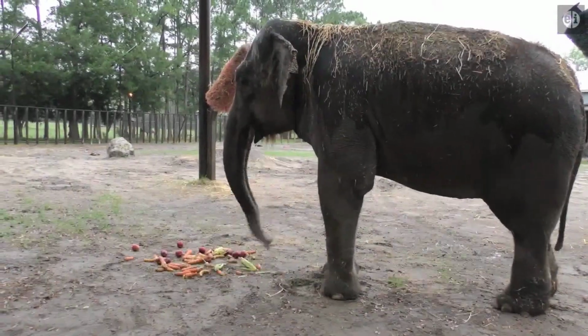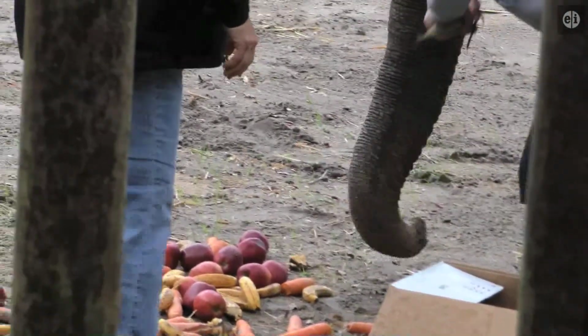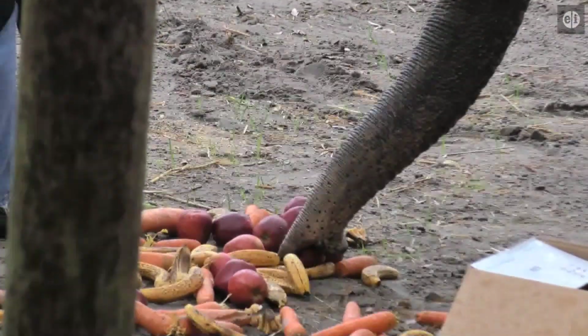How much do these little gals eat in a day's time? The average elephant here at the ranch consumes anywhere between 200 to 375 pounds of food per day. And they usually will drink between 100 and 180, 190, say 200 gallons of water per day.